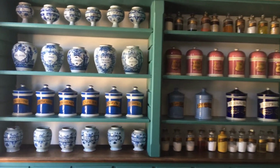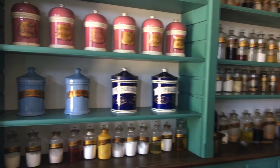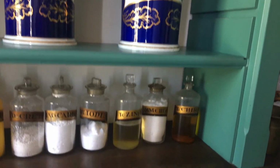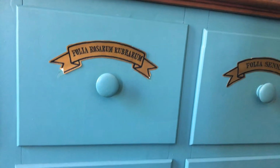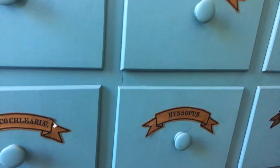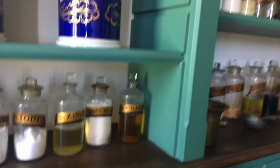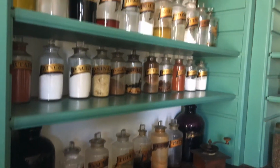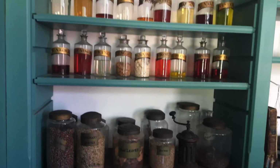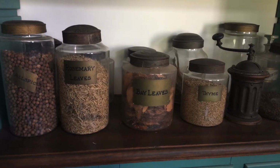All right, so we've got some beautiful medical jars here. That's what these all are. All of these jars are medical jars. Most of them are probably in languages you can't read. Does anyone here read Latin? These are in Latin. Down here, these drawers, these are in Latin. If anybody can read these, I am very impressed. I cannot read Latin. So over here, we do have a few English jars. Allspice, rosemary leaves, bay leaves, and thyme.